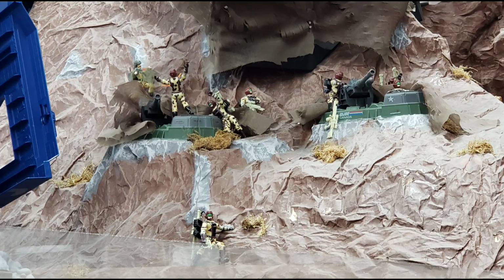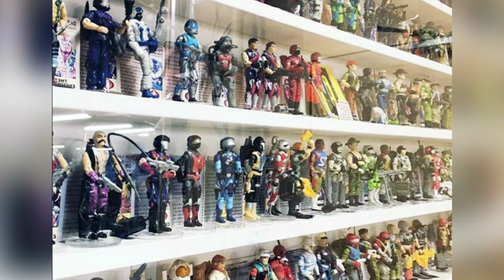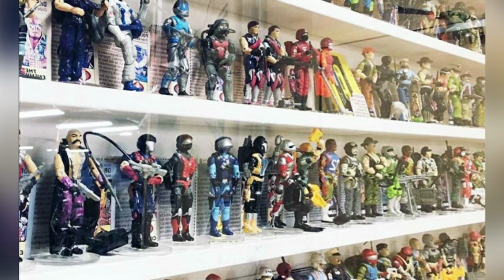Now this is very cool here where you've got the Rock Vipers attempting to scale the mountain. So here's a look at the Stingers, Hiss Tanks, and Asps up close. And upstairs he's also got his range of figures from 82 to 94, but I think that this could be a video on its own if I ever came back and you guys wanted me to do this.